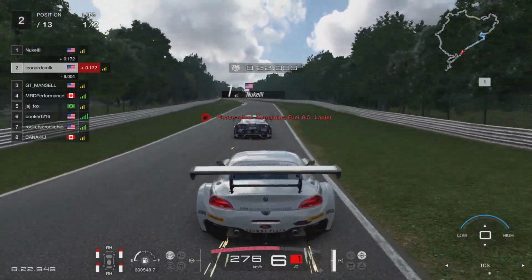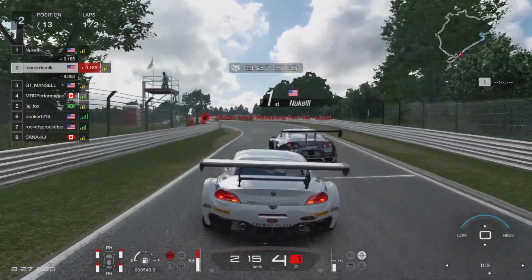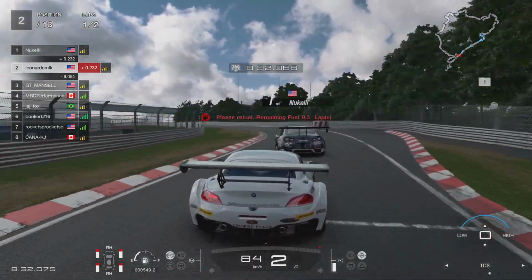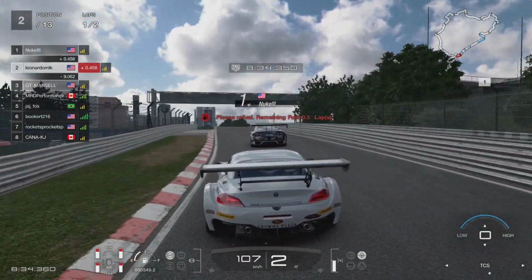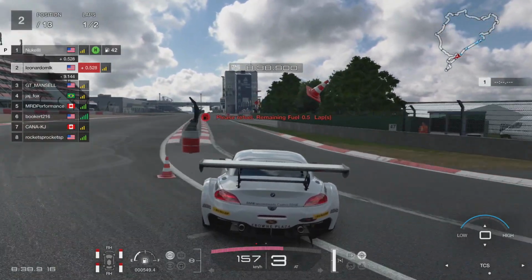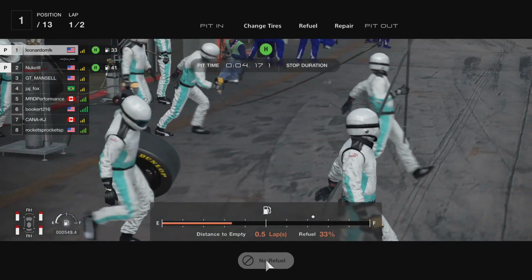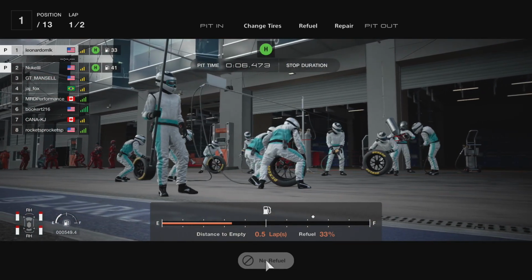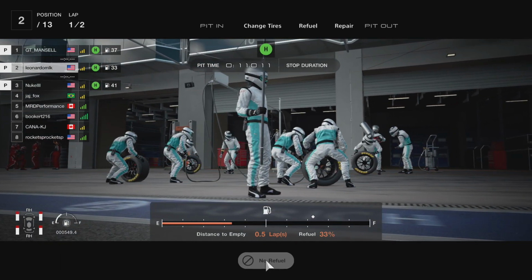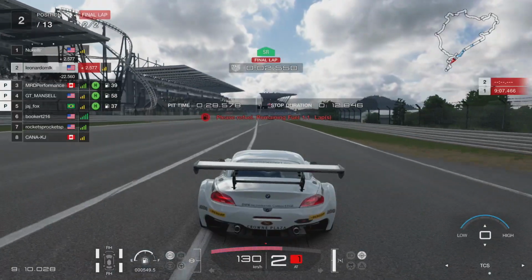And before we cross the line into the second lap, we need to go for our pit stop. I brake a little bit too much in here. He could have taken that corner faster, but I think he wanted to play safe and he didn't want to risk, so that's understandable. And we're both gonna go into the pit lane for a really quick pit stop. We need to replace our tires and refuel our tank a little bit, just enough to take us through the entire second lap. So, and we're back into the race.